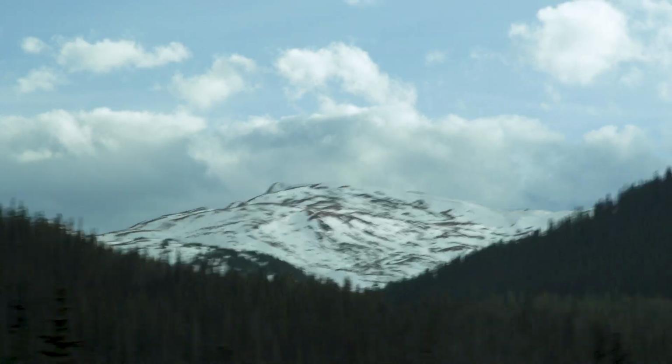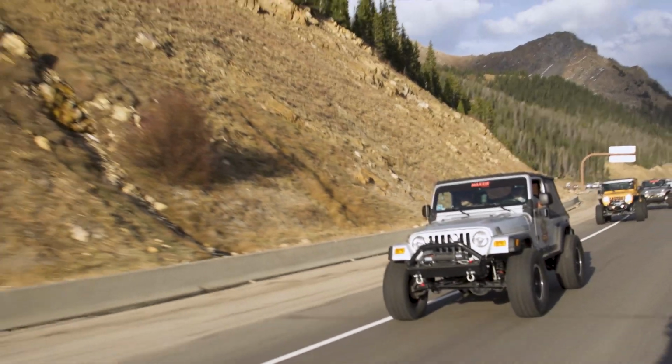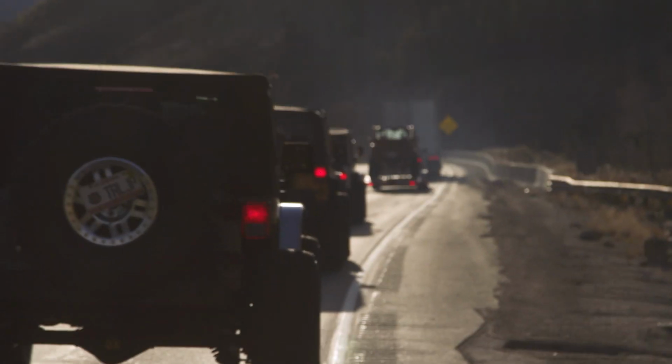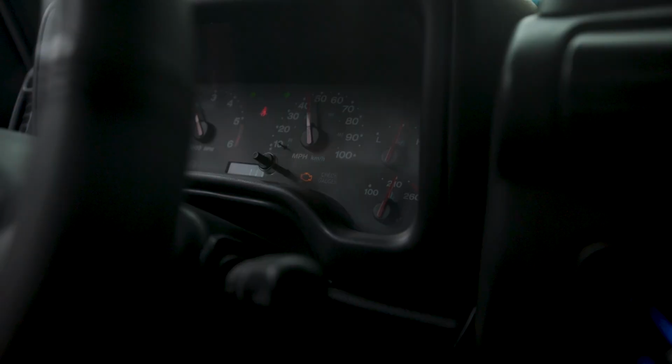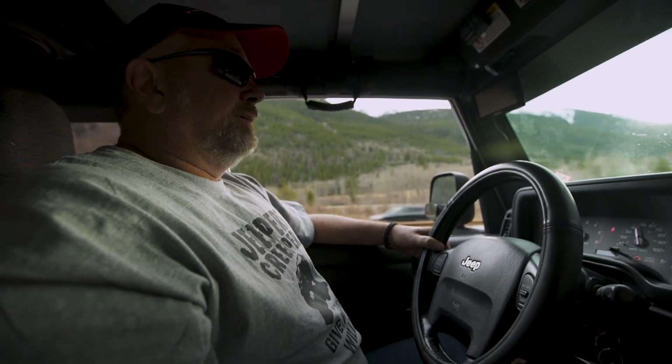I've been on my brakes for a while now. Now I'm using my motor and my transmission to slow us down. We're running at about 3,200 RPM. That's where we're at right now. This is some tense stuff, just climbing in and out of these hills with these rigs. Tense.